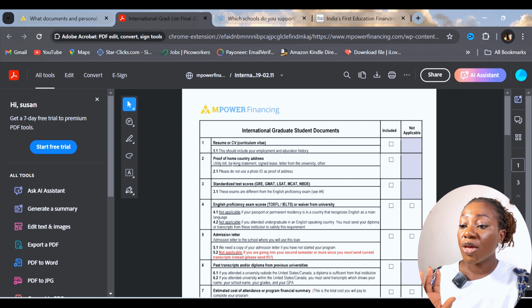And your proof of English, if your school or the country requires you to have a proof of English, you should have written that. That's the TOEFL and the IELTS. But if they have a waiver, you don't need to write it. Your admission letter, very important. You'll need your transcripts and your certificates. You should have that if you're going to school now.